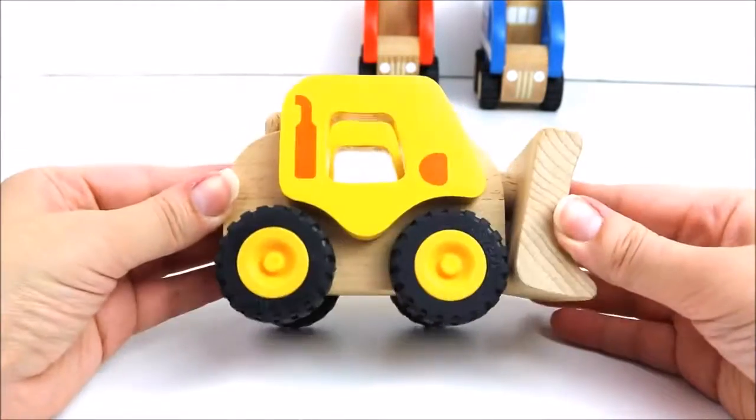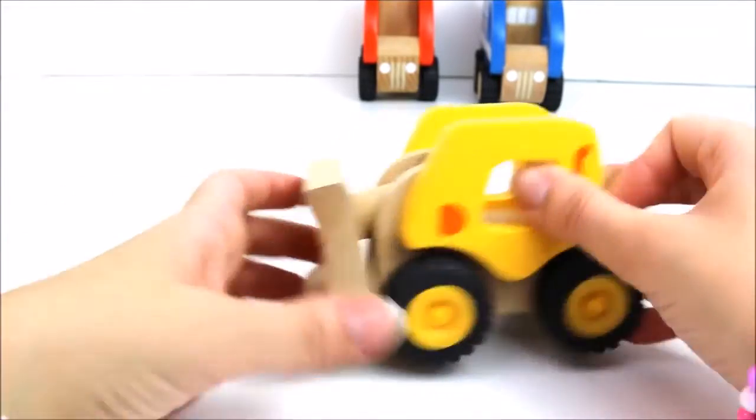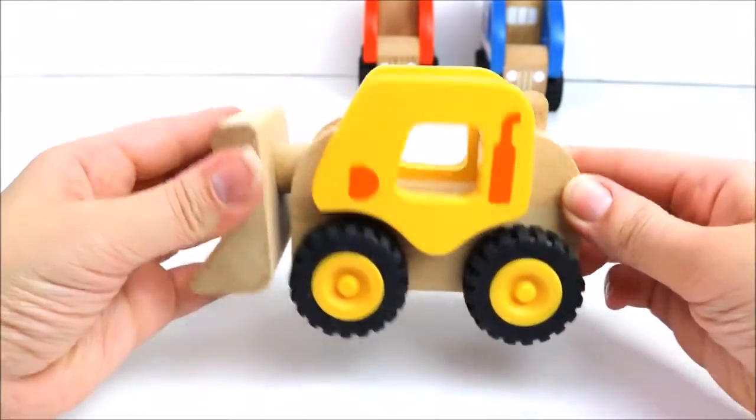A construction digger. Do you know what color this digger is? That's right, it's yellow.